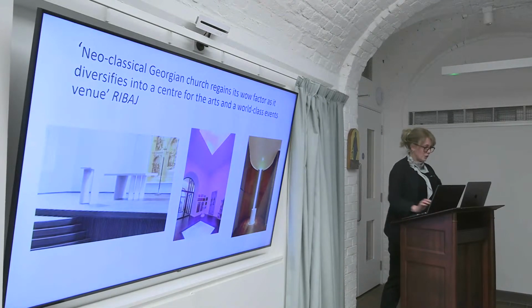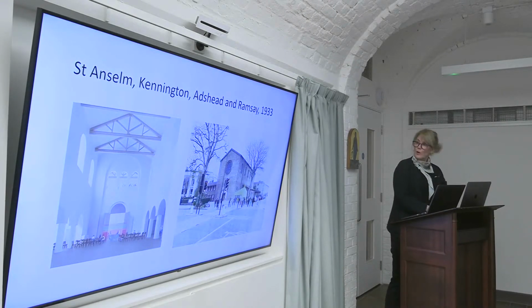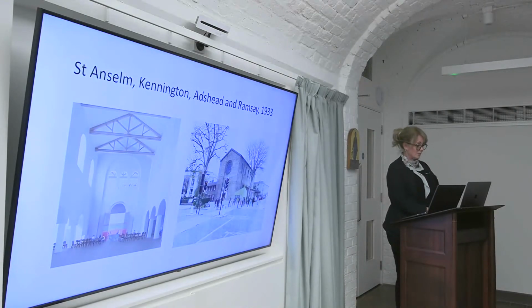So in contrast to St John at Hackney, my next example has had to respond, as I said, to a shrinking congregation and think about how it can reconfigure space which is now too large for worship. Here are interior and exterior renders of a scheme for the Grade 2 listed St Anselm's, Kennington, which have been drawn up by Dow Jones Architects and will feature a radical reconfiguration of the liturgical arrangement, allowing for more community space.